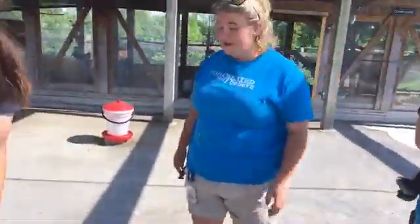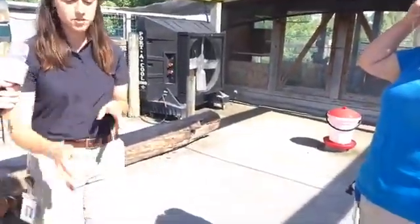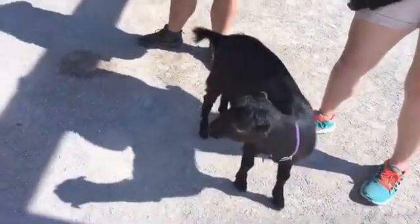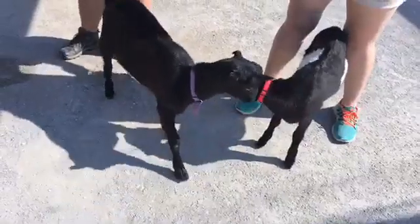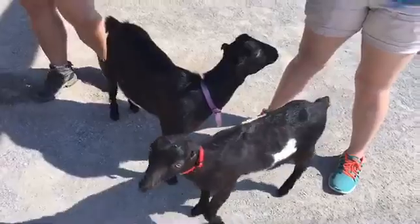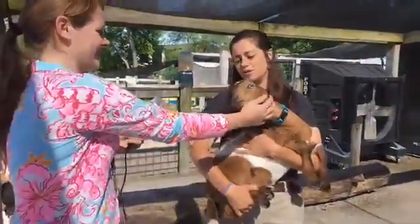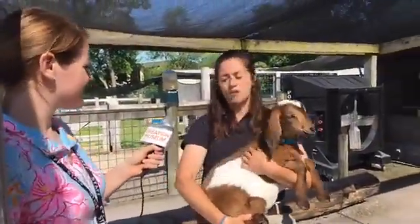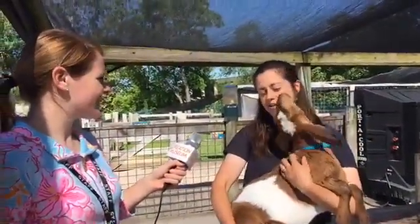There are so many people. These guys right now aren't on exhibit all the time. Every morning they're usually out from about 9:30 to 10:30 for guests to see. We aren't letting people in the yards with them yet, just because they're still babies and still learning. But people can reach through the fence and pet them. We're also asking guests not to feed them quite yet because these guys are still on their bottle, so we don't want to mess up their tummies too much. But come out and pet them and say hi to them.